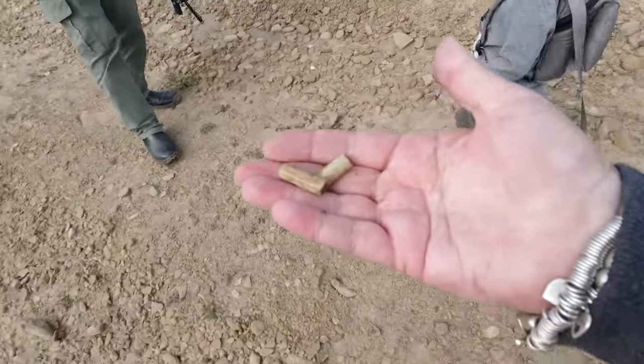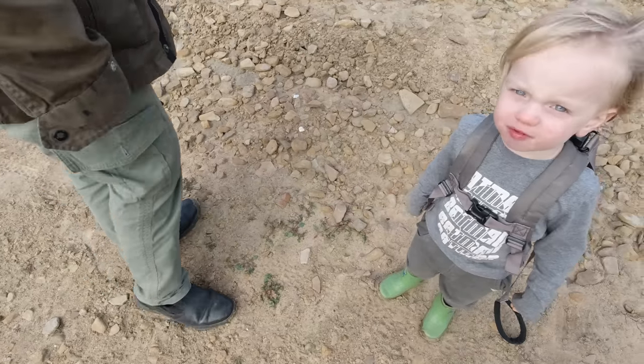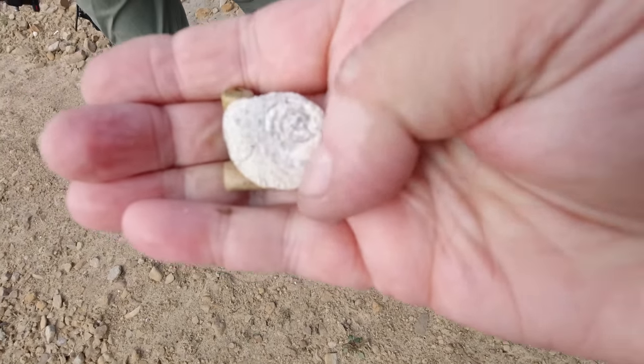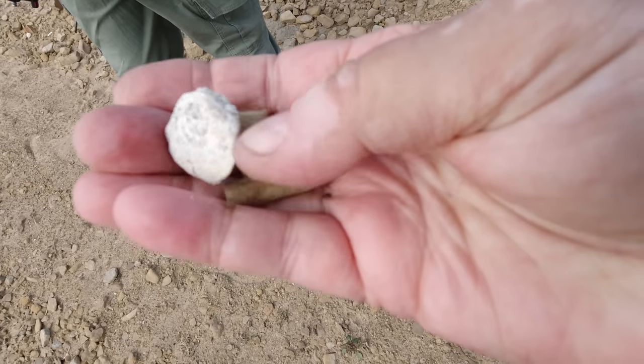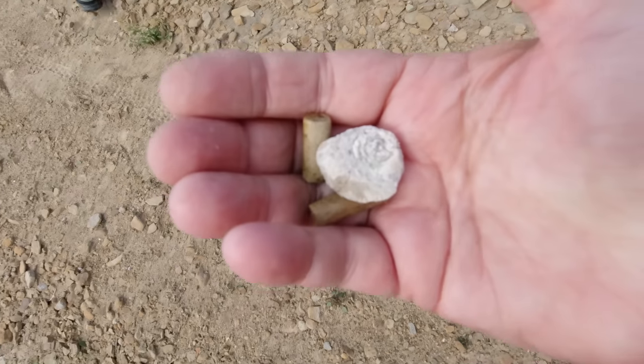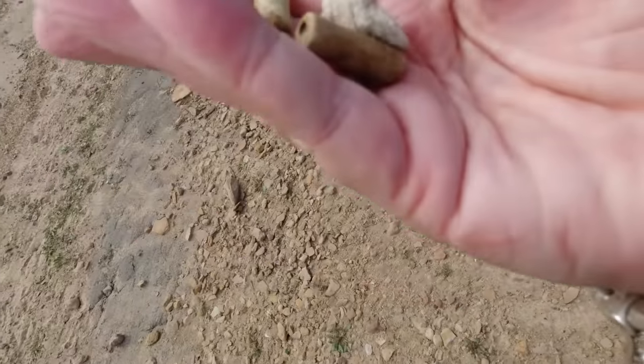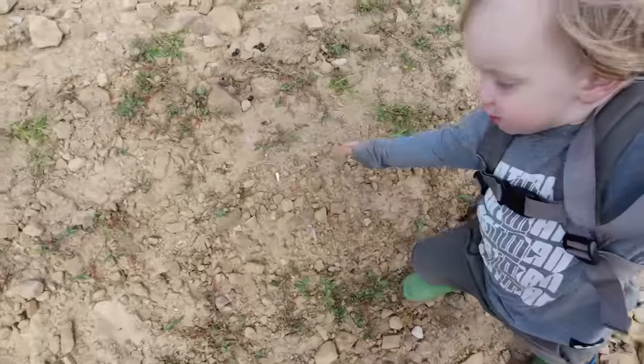I just picked up a couple of pipe stems out of the stream. Oh, fossil. Let's put my glasses on for that one. Some sort of fossil. Is it an ammonite? It's something, a little fossil. You see where it's been going down here, that's probably been washing stuff up. We've certainly found lots of pipes, that's for sure. You see it, Theo? Bit of pipe stem.